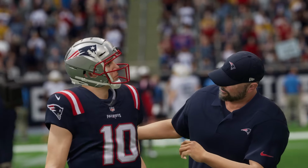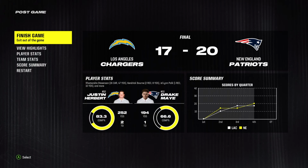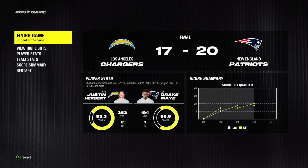A couple of laterals, maybe some poor defense on the back end. They might have gone all the way to the end zone. In this case, though, it didn't happen.